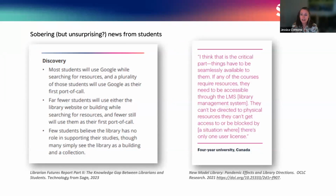Technology from Sage has issued their Librarian Futures Report Part 2 earlier this year. And there's some sobering but unsurprising news. When I'm speaking with customers, they always say, you know, nobody's going to the library website, everybody's starting in Google, and, you know, we're all creatures of habit. So unsurprisingly, most students will use Google while searching for resources, and far fewer students will either utilize the library website or even the building when searching for resources. So I think that means that there are different ways to engage the community.